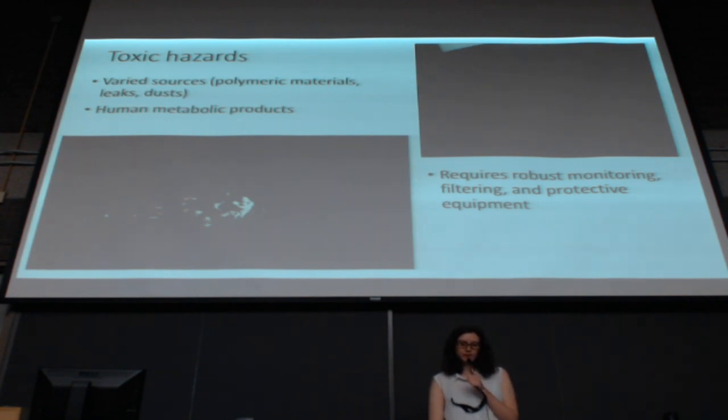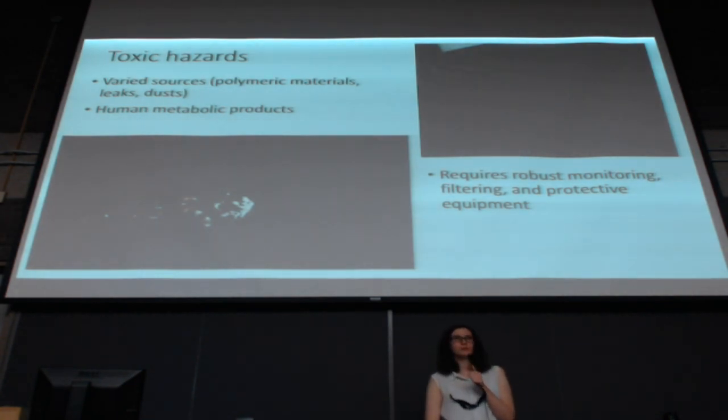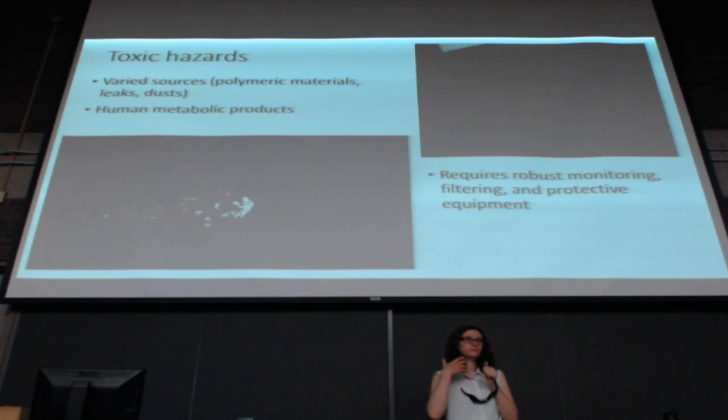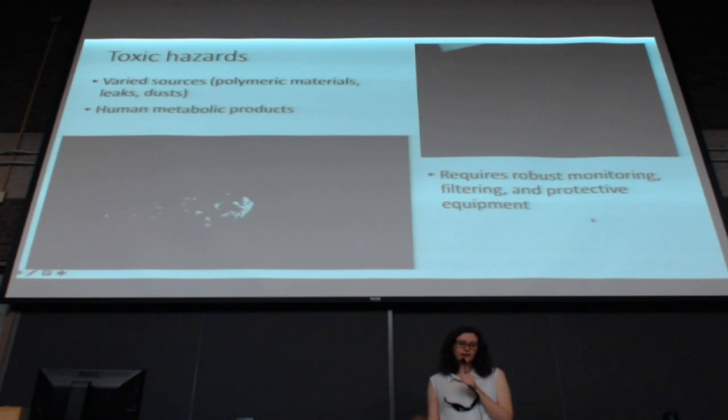And specifically from the human metabolic products, we don't really think about them that much, but we're always producing a whole bunch of things. Obviously the carbon dioxide, but we also produce some amounts of carbon monoxide, methane, hydrogen, water vapor. Some of these are safe, but the methane, the hydrogen, and the carbon monoxide require filters for their removal. The methane, the hydrogen and the water are not posing a toxicity threat, but the carbon dioxide and carbon monoxide must be managed.